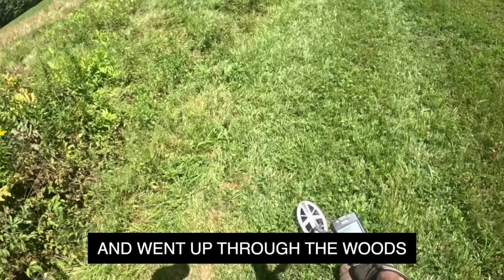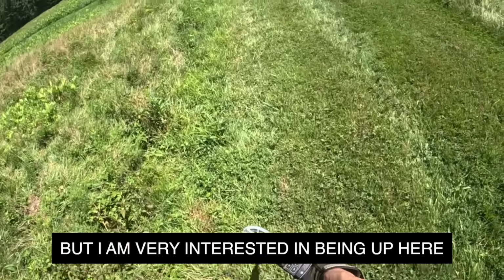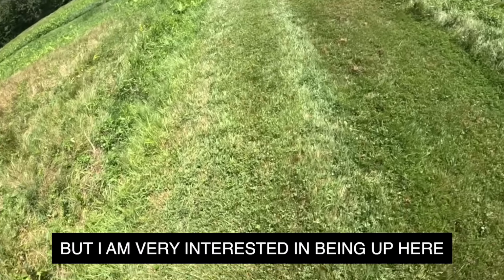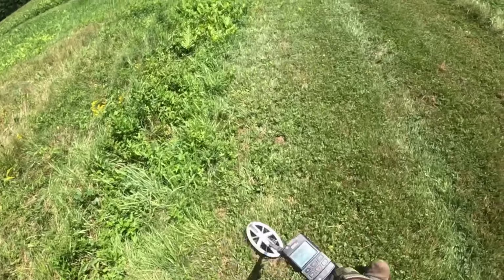Have you tried this field at all? I have not. I just found the corner and went up to the woods. Gotcha. No, but I am very interested in being up here. I found a wheat cent in their yard, in the backyard there.